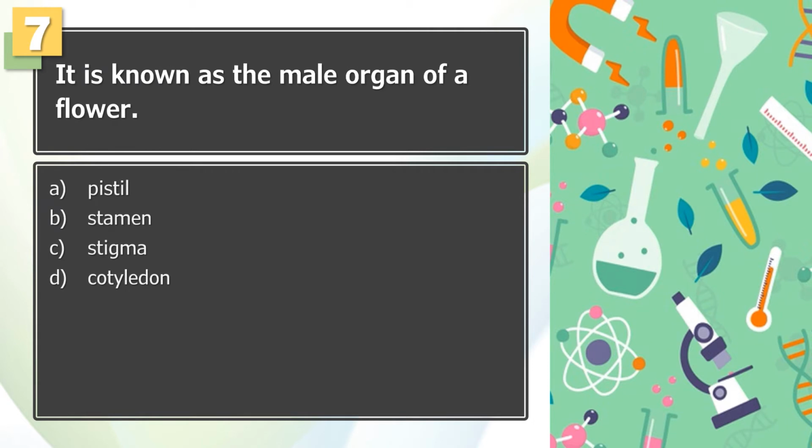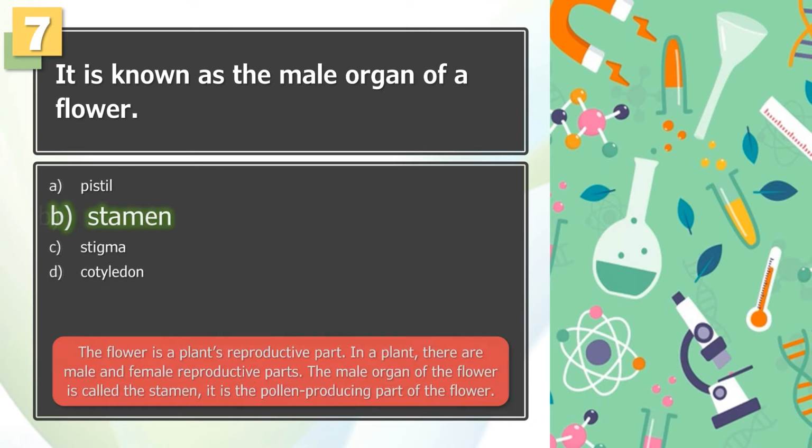Number 7. It is known as the male organ of a flower. A. Pistil. B. Stamen. C. Stigma. D. Cotyledon. The answer is B. The flower is a plant's reproductive part. In a plant, there are male and female reproductive parts. The male organ of the flower is called the stamen. It is the pollen-producing part of the flower.